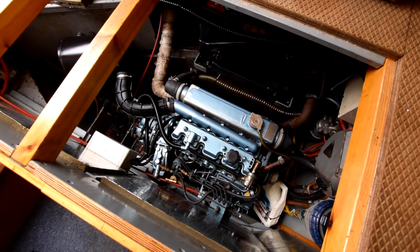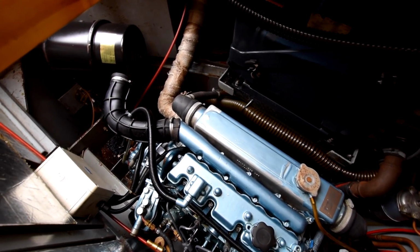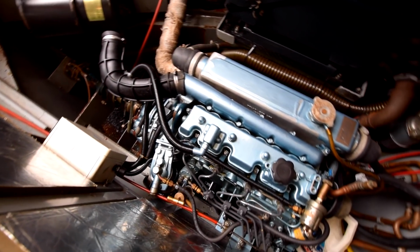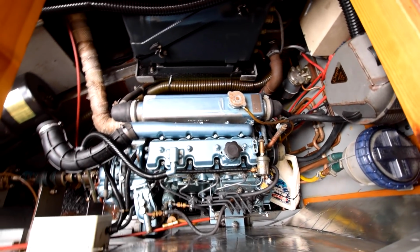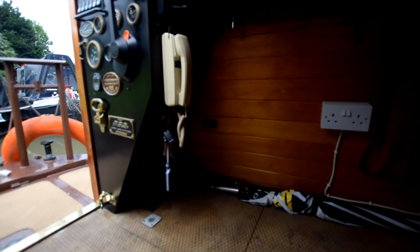Into the engine room. The engine's under here. It's a well-maintained Perkins MC 42 horsepower. Batteries are under here. There are 4 domestics, 120 amp hours. There's also a bow thruster on board. The battery for that's up in the well deck, 215 amp hour battery for that. It's worth noting that she has an Axiom propeller as well.